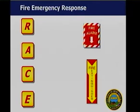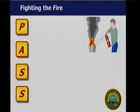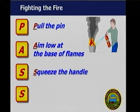The acronym RACE, R-A-C-E: rescue, alarm, contain, and extinguish. Your acronym PASS is: pull the pin on the extinguisher, aim the nozzle low at the base of the flames, squeeze the handle, and sweep side to side.